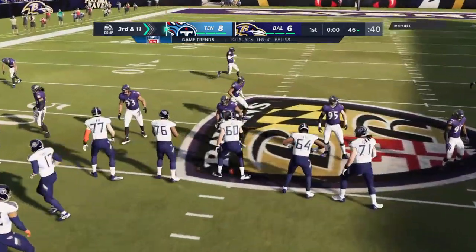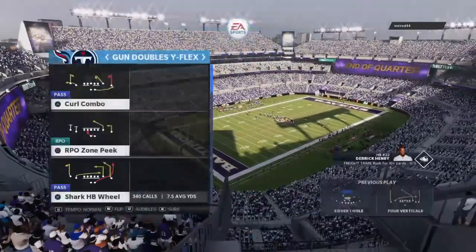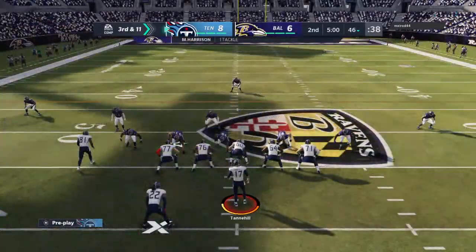They had the catch on 2nd down, but it didn't help at all, and now they're looking at 3rd down here. 8-6 the score after 1, Ravens 6.